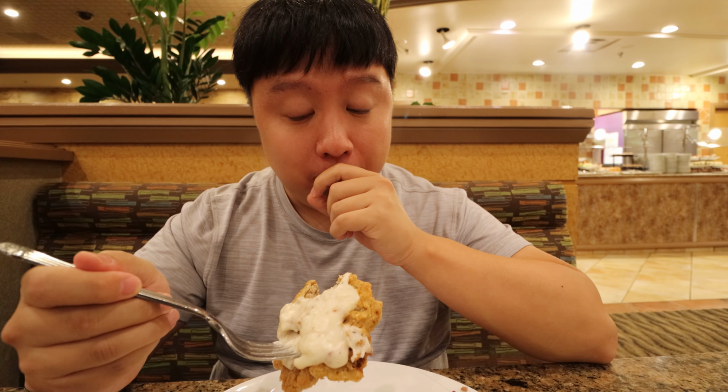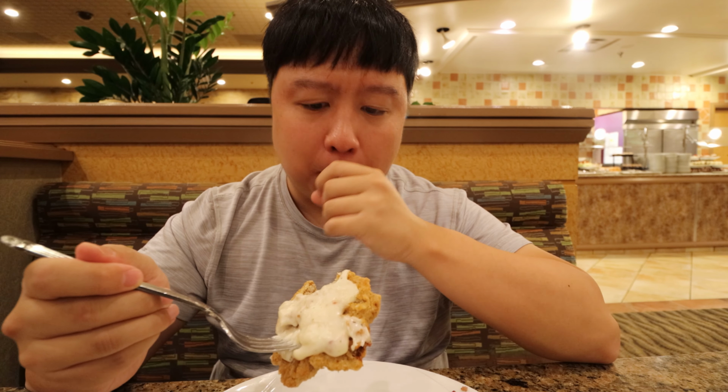This is so good. The next item, we got the beef fritters, which is basically just a fried beef patty. And I added some country gravy on top just to give it a little extra flavor. So let's see how it goes. It's decent. Needs a little bit more seasoning though, but it's not bad.